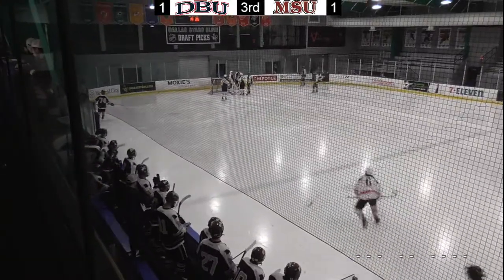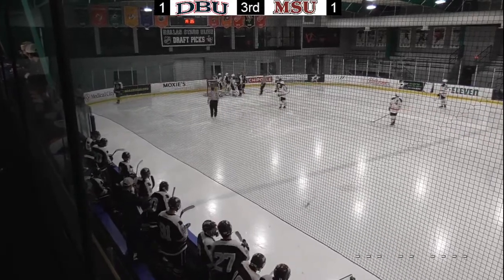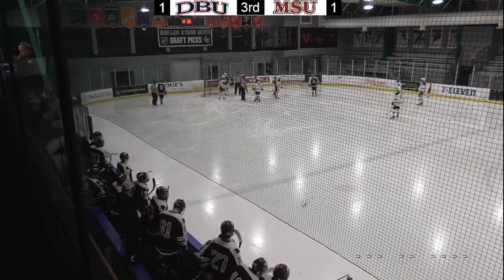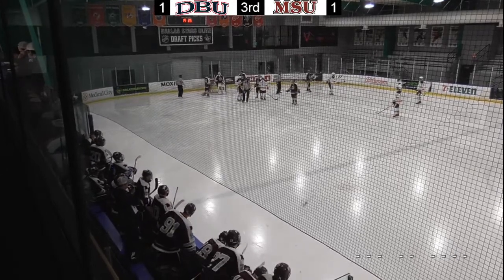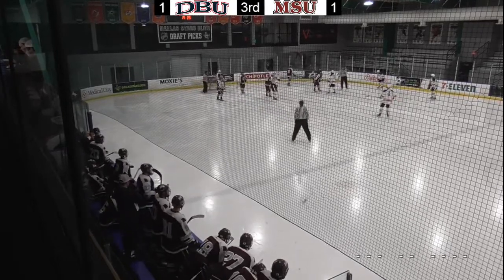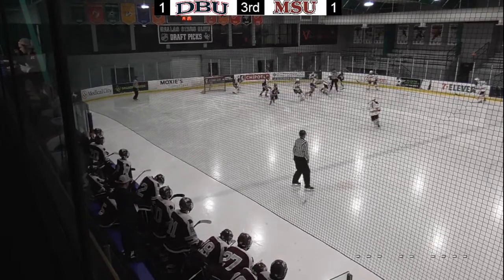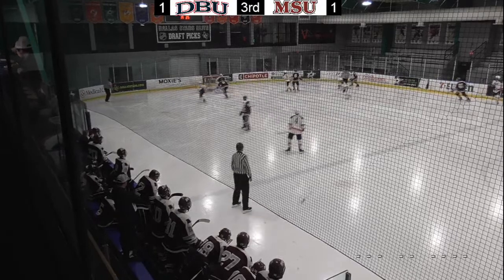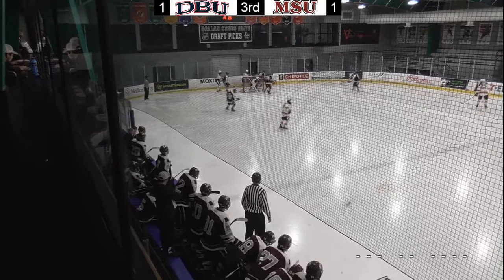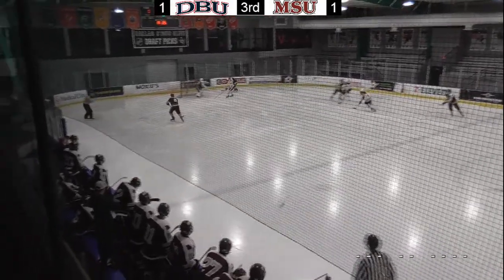And it looks like the puck took a weird bounce off of his stick, rolled up into his glove, so he decided to hang on there. And we'll have a face-off coming up to the left of the Missouri State netminder. 17:29 remaining here in the third. Face-off won by DBU, kept in there at the point, sent down low behind the net. Loose puck now picked up by DBU, but hit off the puck there as Missouri State has it now.